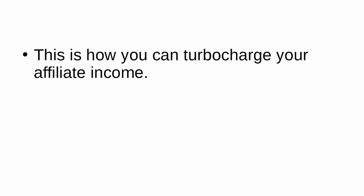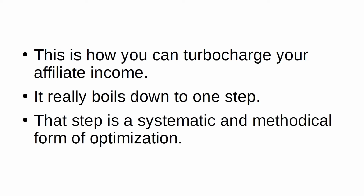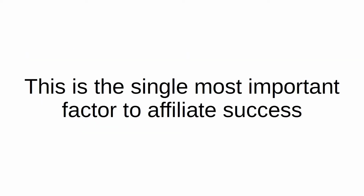This is how you can turbocharge your affiliate income. It really boils down to one step. That step is a systematic and methodical form of optimization. This is the single most important factor to affiliate success.